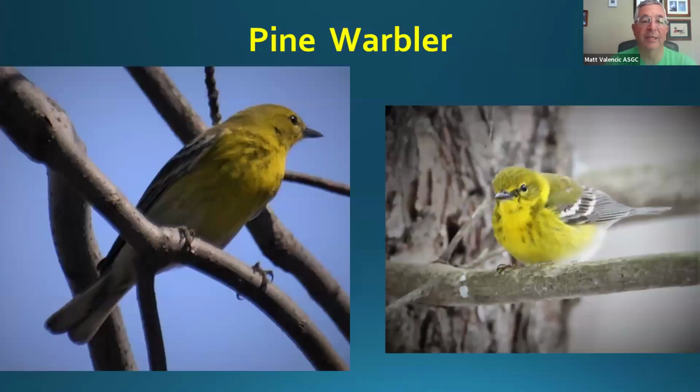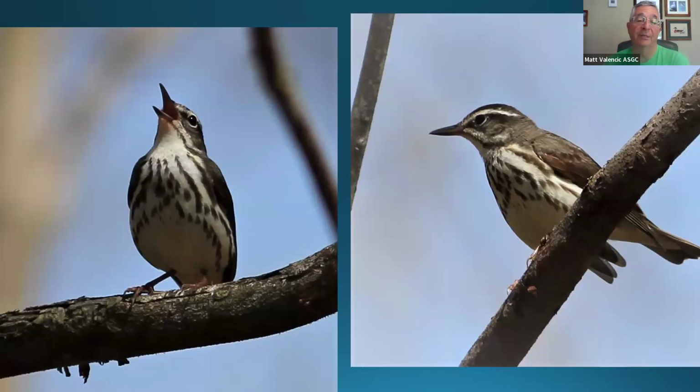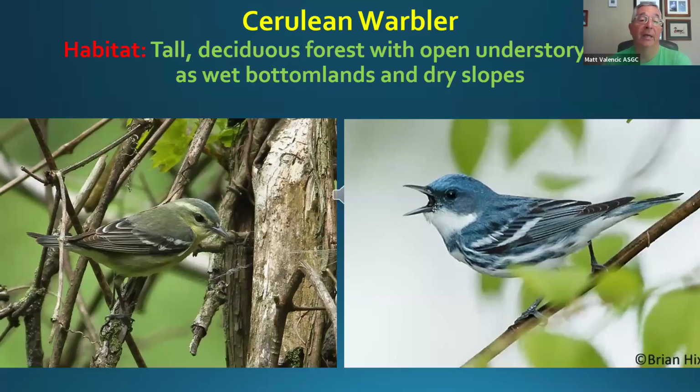The pine warblers, again, that's one of our early April birds. Look for them around pine trees. And they're singing right now as well. The Louisiana waterthrush wants to be along that clear water stream. They're a breeder here.